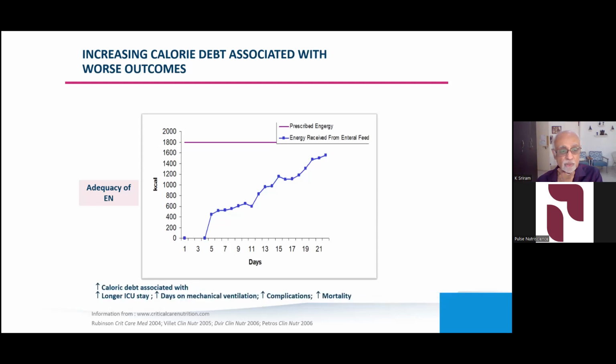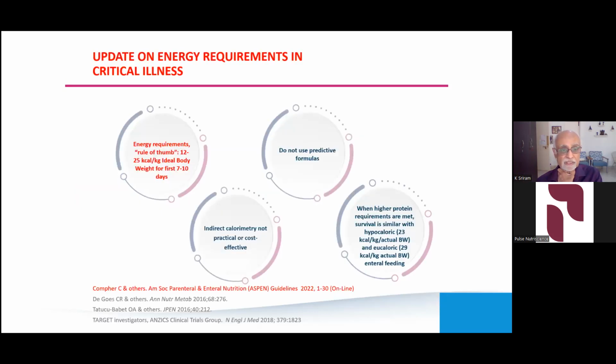But what happens when you have a calorie debt is a longer ICU stay, increased days on mechanical ventilation, increased complications, and increased mortality. And therefore, the new rule of thumb is 12 to 25. In the first few days, it is okay to give just 12 calories, but you give something and you go up to 25 calories. Do not use predictive formulas.